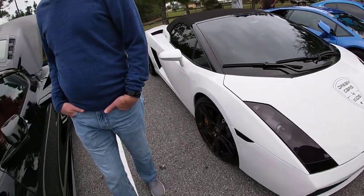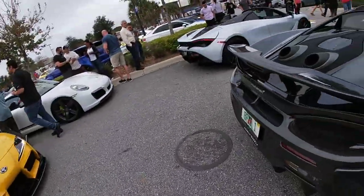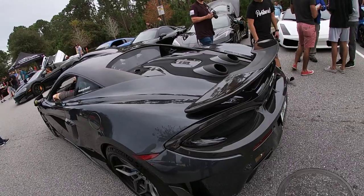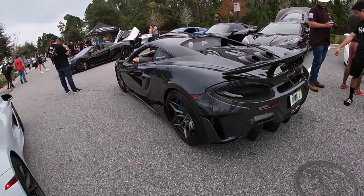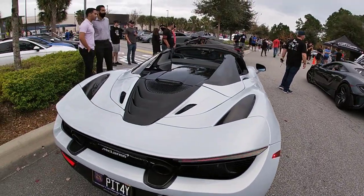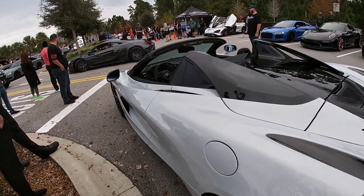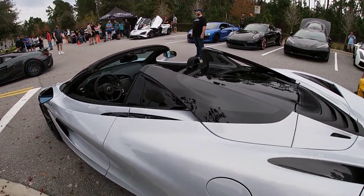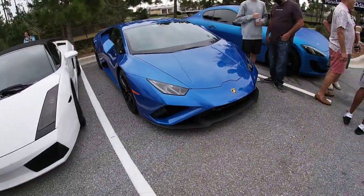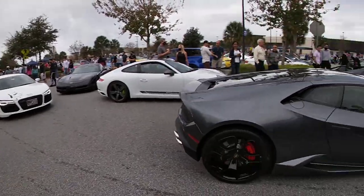Oh, the Gallardo. It's incredible that this car can have both the wheels and the exhaust on top. Wow, that car's hot already. Woo! Oh my god. Look at the 720S Spider. The Evo, that blue, that's nice.